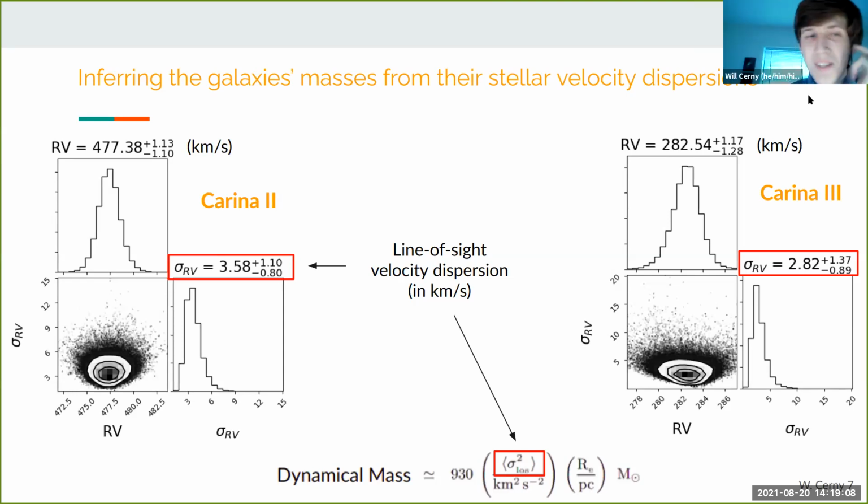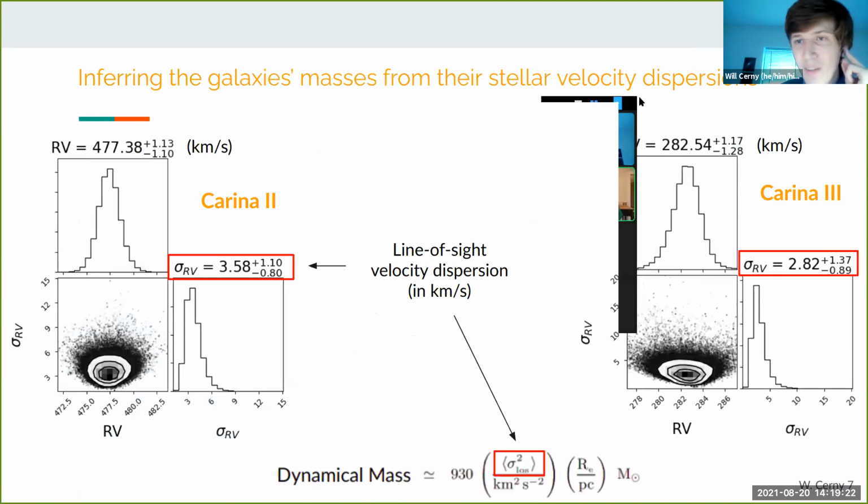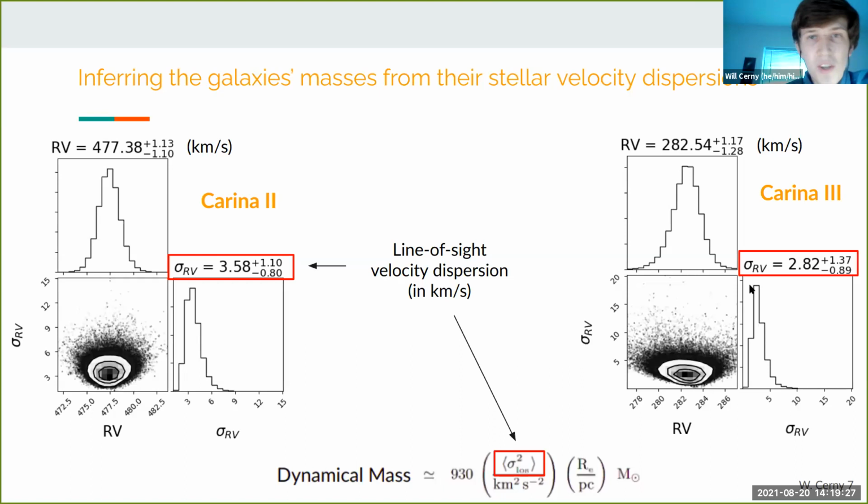Yeah, thank you for the question. So Carina 3, the one on the right I'm showing here, has a total of 8 stars. So we're still working with a very small sample, but nonetheless are able to resolve a non-zero velocity dispersion, so one that isn't consistent with 0. For Carina 2, we have quite a few more to work with. In total, we have close to 30, maybe a little more than 30 stars that are likely members.